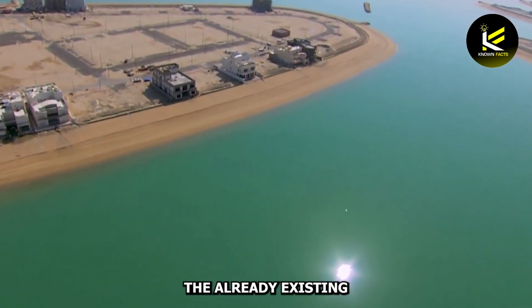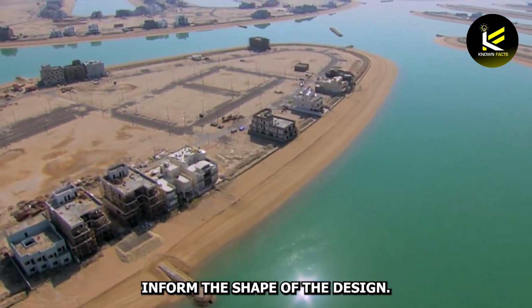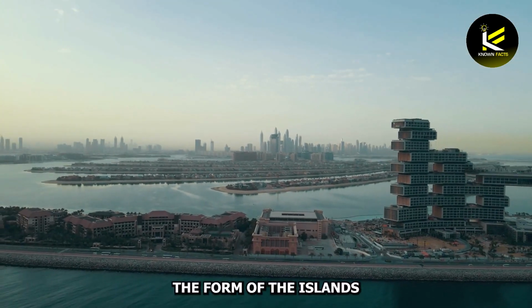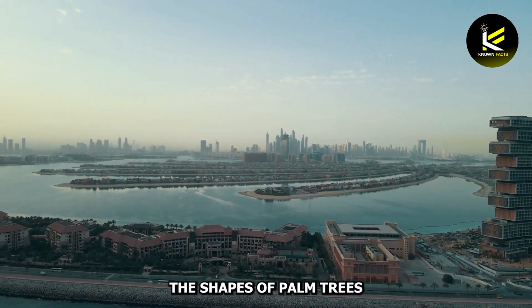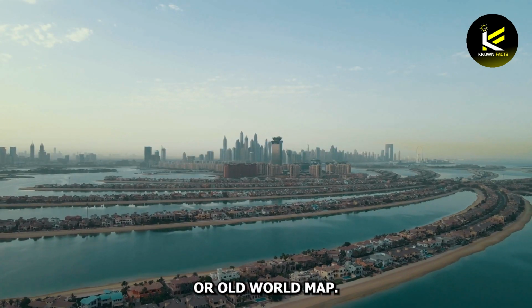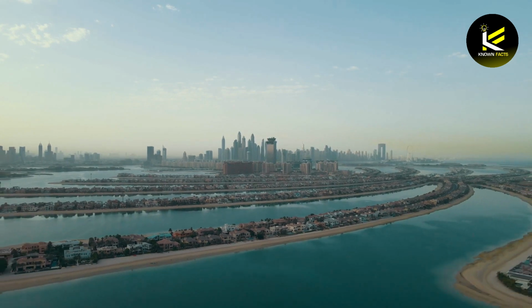While in Kuwait, the already existing natural currents and tidal creeks inform the shape of the design, in Dubai, the form of the islands was playfully chosen to resemble the shapes of palm trees or a world map. And constructing such a land reclamation project involves a difficult-to-solve contradiction.